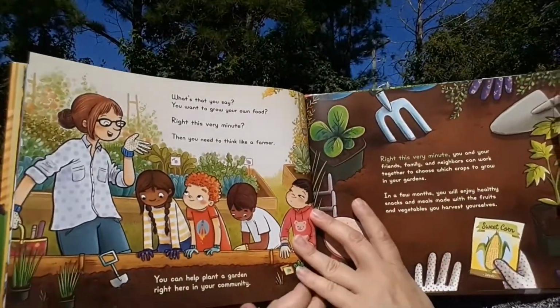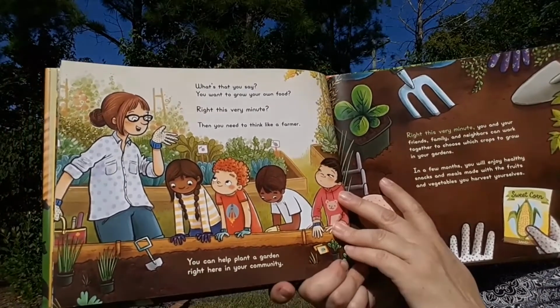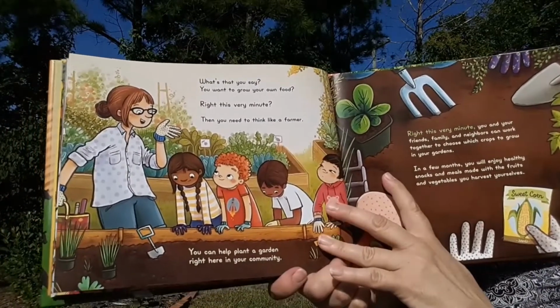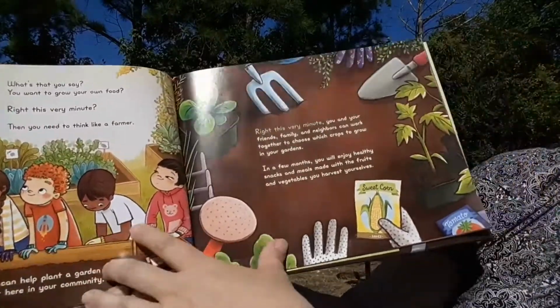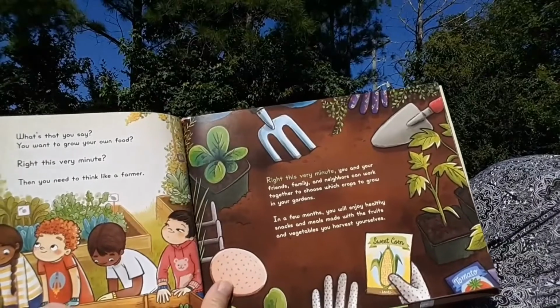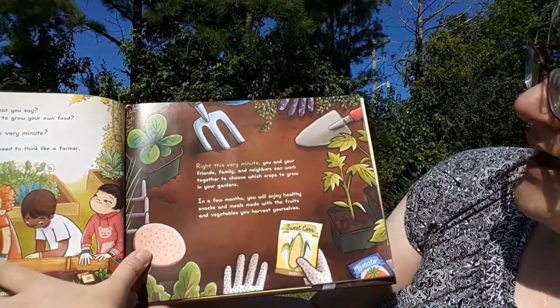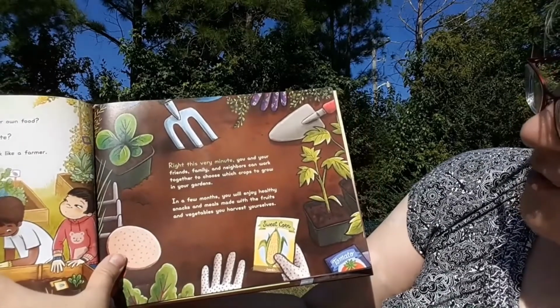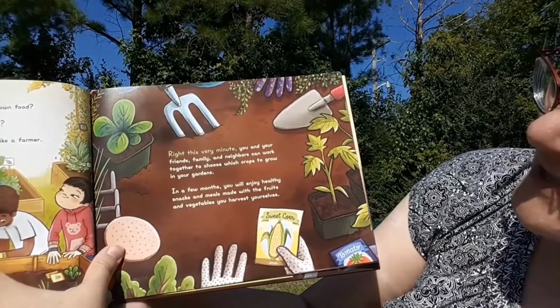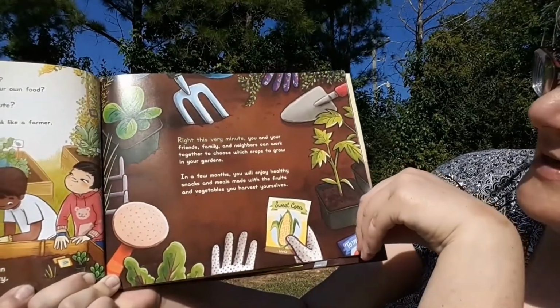What's that, you say? You want to grow your own food? Right this very minute? Then you need to think like a farmer. You can help plant a garden right here in your community. Right this very minute, you and your friends, family, and neighbors can join together and choose which crops you'd like to grow in your garden. In a few months, you will enjoy healthy snacks and meals made with the fruits and vegetables that you harvested yourselves.